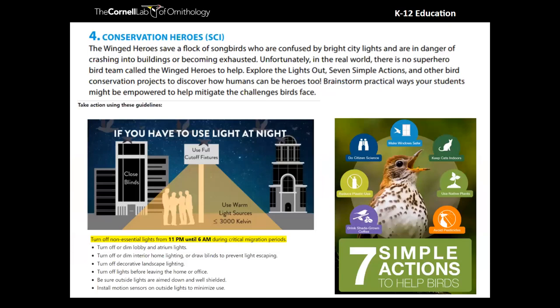So that leads me to another activity in this guide, which is all about how students can be empowered to help migratory birds just through some simple actions. So it encourages you to explore the lights out movement. The left-hand graphic here is from that. Talks about ways that you can help birds during critical migration periods. And then on the right, we see the 7 simple actions, which are other ways that we in our everyday lives can help birds.